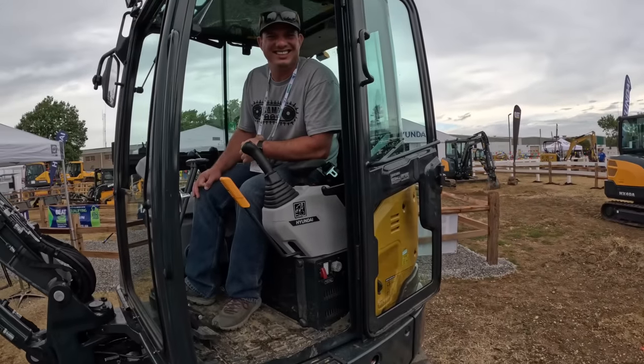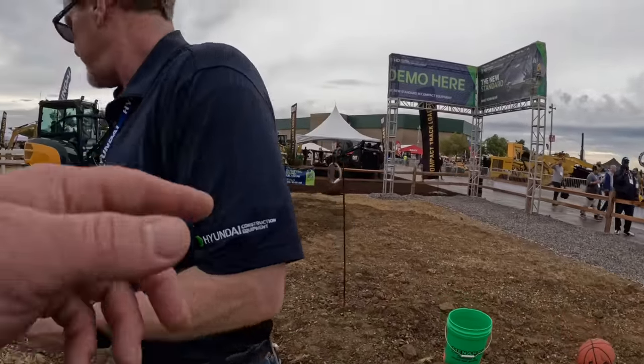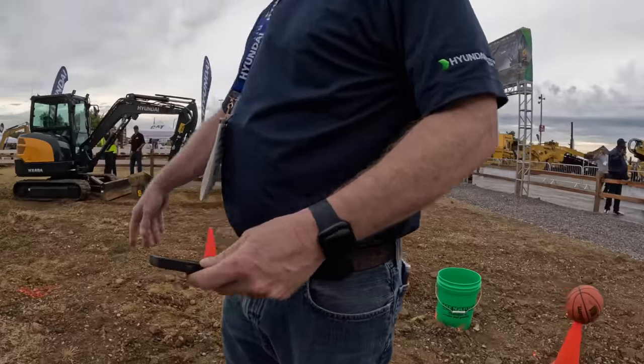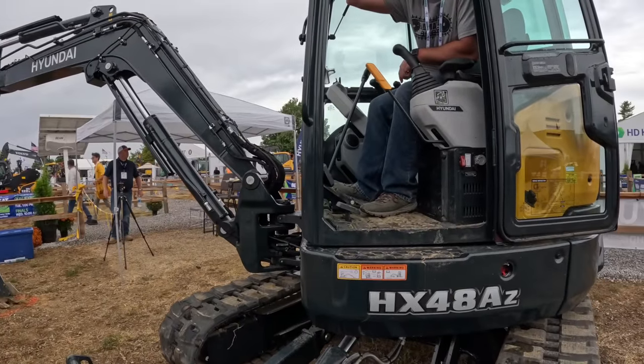Kyle, you listen to this? Yeah, I got it. All right. Ball, bucket, loop, and the loop goes on the cone. Then set it down there, what used to be the square. We're missing one guy, Andrew. Yeah, he's putting the batteries on.